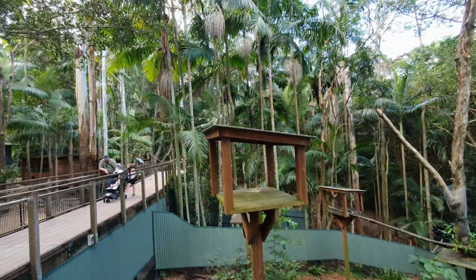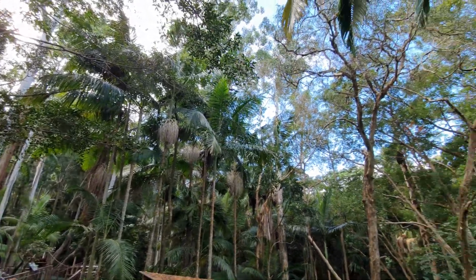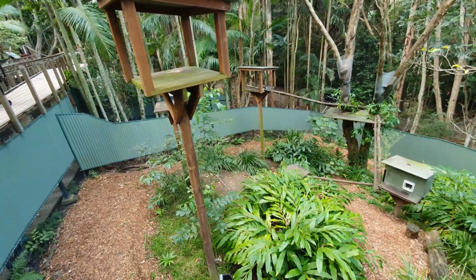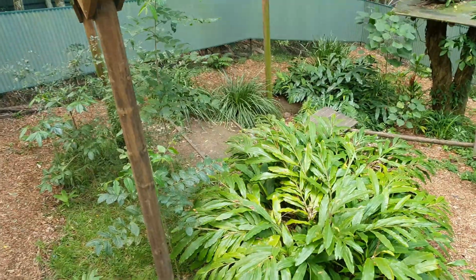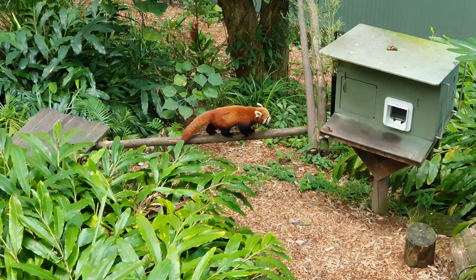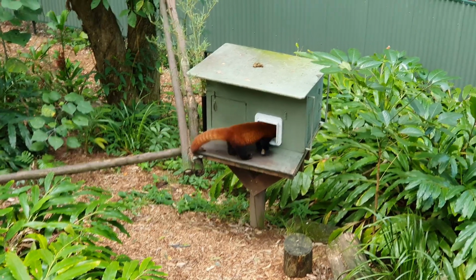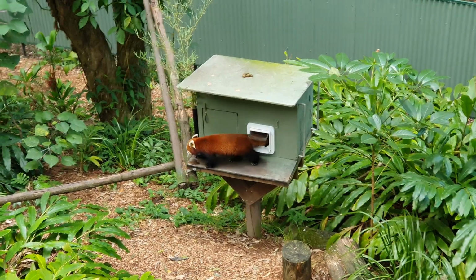This rainforest habitat is also amazing. This area is called Lost Valley. Sleepy time. Oh no.